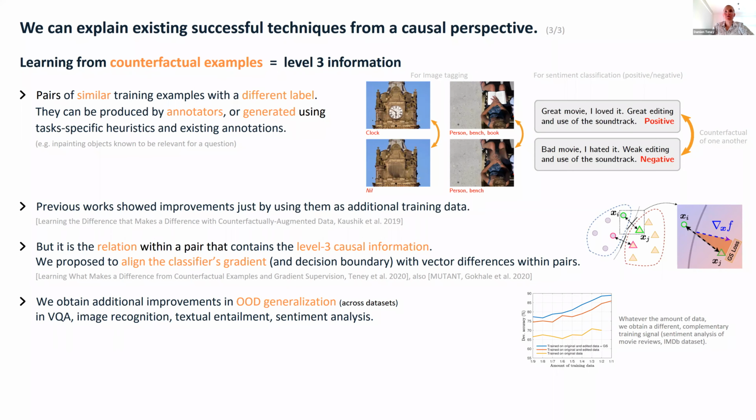So we proposed a new training method for neural networks that adds a new loss that aligns the gradient of the decision function with the vector difference between the pairs. So basically between pairs of examples that are known to be counterfactuals of one another, we align the gradient of the function and basically align the decision boundary to be orthogonal to the difference between those two examples.